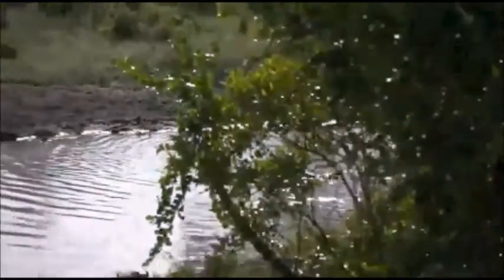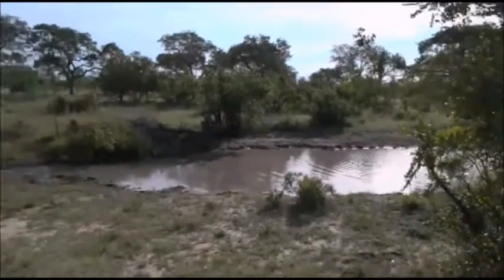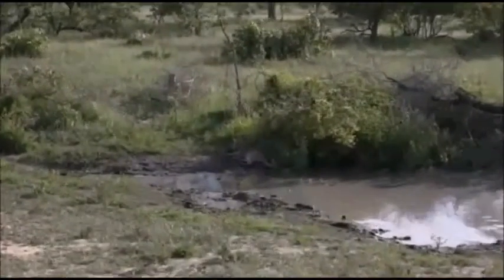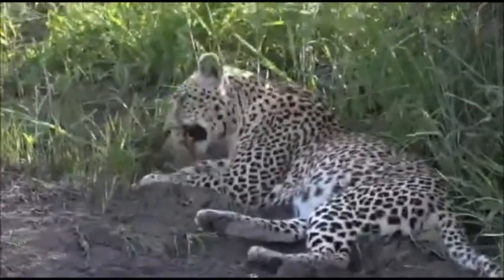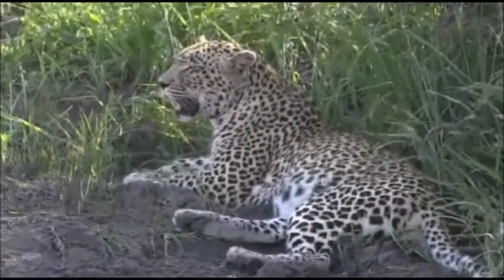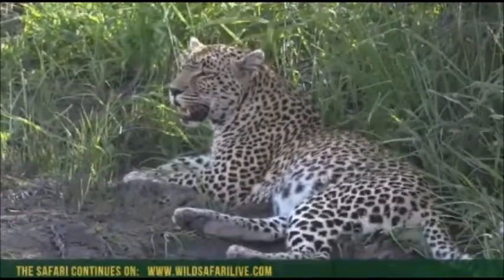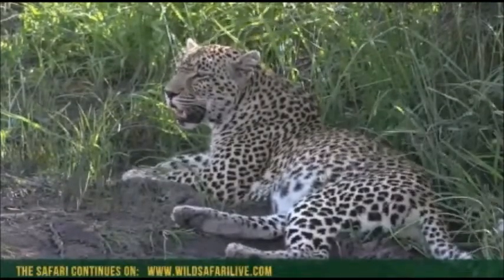So Stephen would like to know why she's breathing so fast and whether or not she's been running. And the answer is, Stephen, that no, unfortunately, she's not been running. She's just come down to this area, but she's breathing so fast because she's very full of meat, which means her body is producing a lot of heat to break down that food, as well as it being an extremely hot day today. It's about 35 degrees centigrade or about 95 Fahrenheit, so it is very, very warm out here.